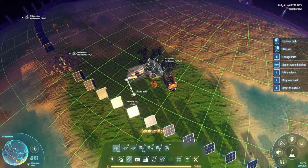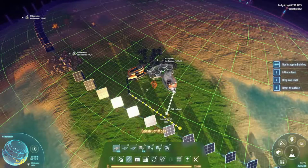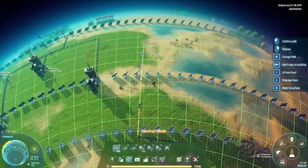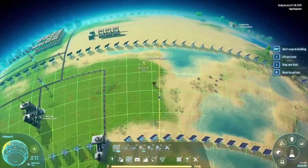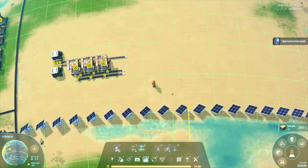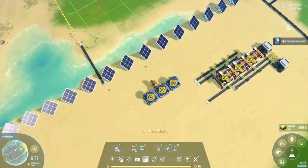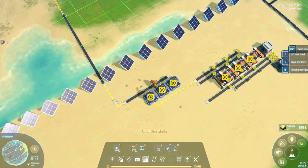And wait. Go to there. To there. And we'll just have this up to there. And then to there. And then to get 1 graphite a second, we only need 2 smelters. So we'll make 3. Like so. And like so.